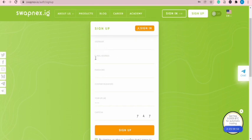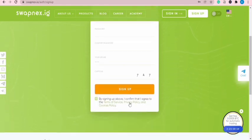Okay, your username, your email, your password, confirm your password, and then your upline if you have any. I think this is for referrals, right? So your captcha. Also, read the terms and conditions if you really want to. Okay, but I suggest you do. And also put in this captcha, right?